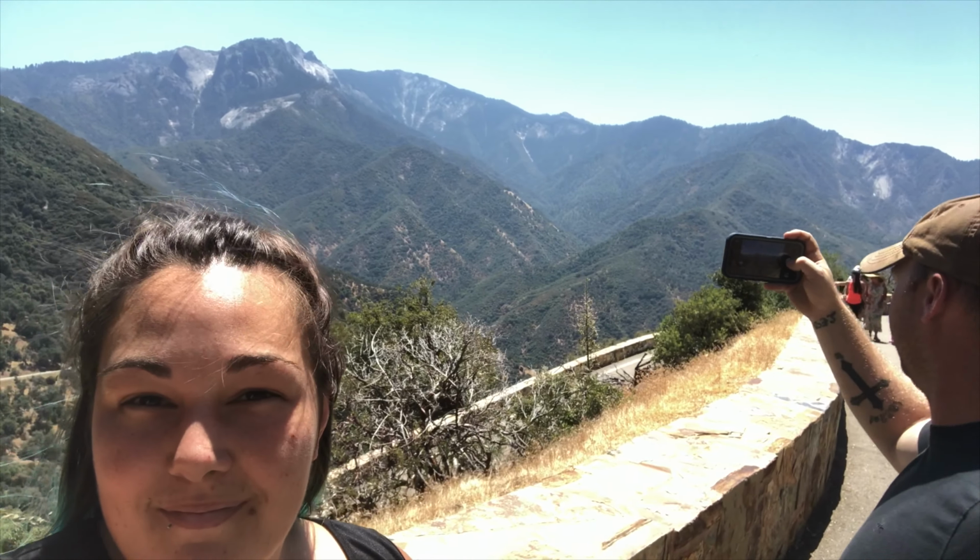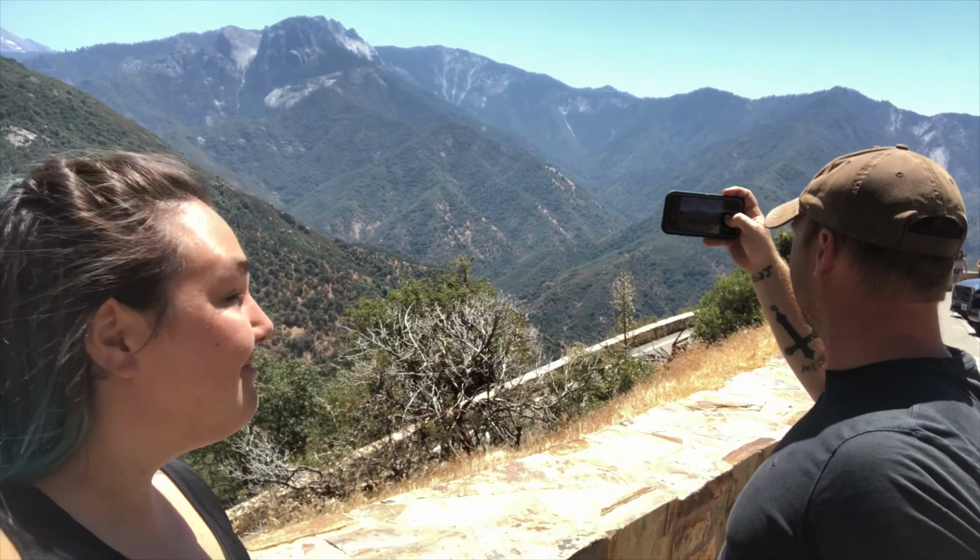Here at one of the viewing platforms in Sequoia National Park, and that is our view. It's pretty good. It's another probably 14 miles up to where we can catch the first shuttle, and then we're gonna hop on a shuttle and explore the park that way so we don't have to drive and we can just enjoy the views.